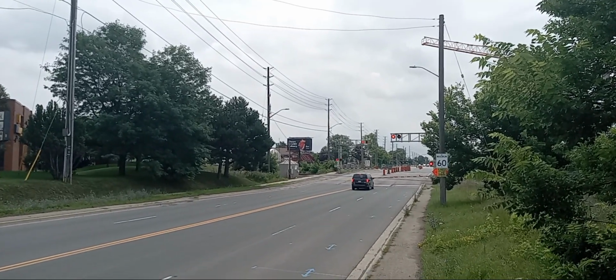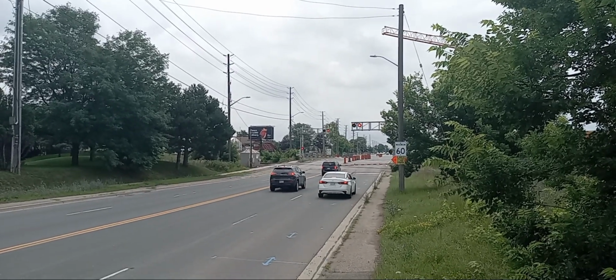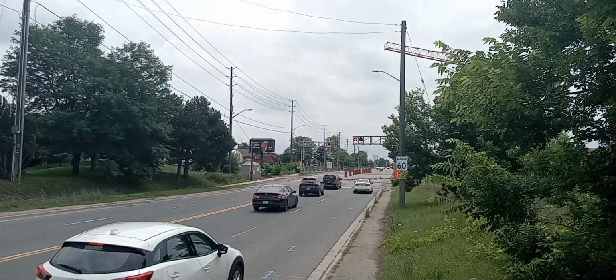Just imagine if there's an ambulance here and somebody's gonna have a DOA. Means dead on arrival. I shouldn't laugh about that. It's not funny. It's cruel.